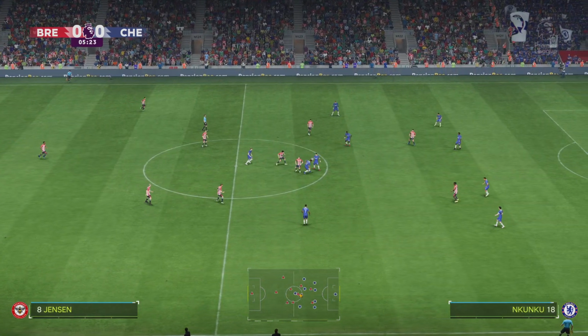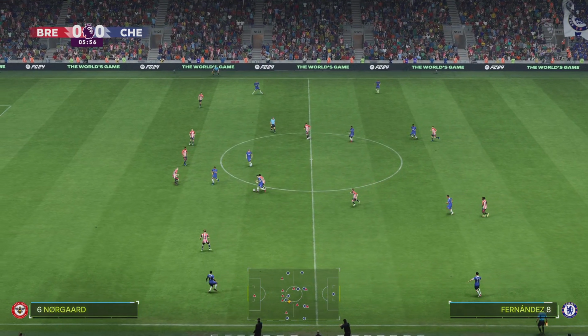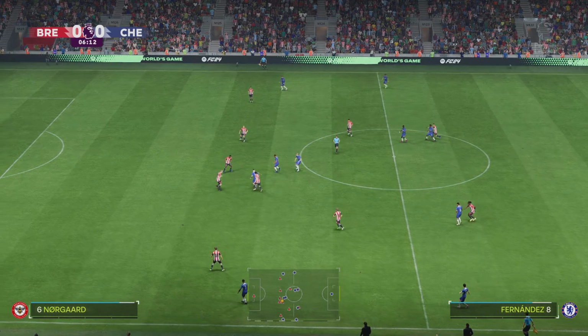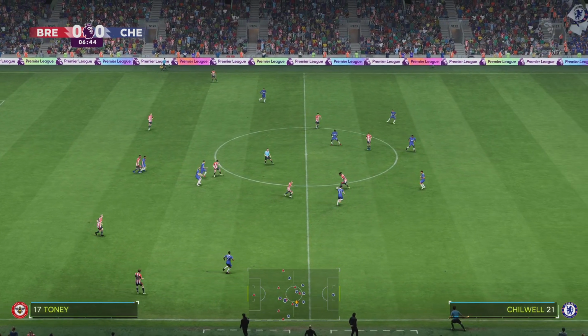And this is how it looks for Chelsea. Well, they're going to play with a front two, which means they have to link up with each other as much as possible. If they do that well, they'll certainly pose a threat. It looks like a 5-3-2, really.